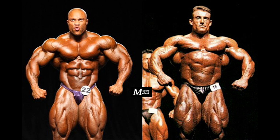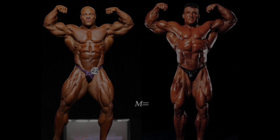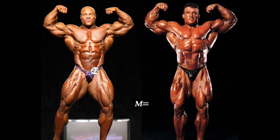Let's get started with another mind-blowing, highly conditioned and striated analysis. The front double biceps shows the great biceps development Phil has. His biceps are peaky and perfectly extend towards his massive forearms. Phil used to perfectly hit this pose back then. His lat sweep is impressive and his small waist adds to the aesthetics of his V taper. His wheels are huge and separated.